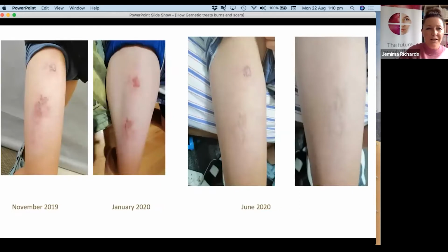As time went on, you can see here into November, it was quite a bit different. The redness had really gone, the flash points had really healed over, and they weren't too raised at that point. They were healing quite well. So this was doing everyday Cytobi and Synchro on the wound.